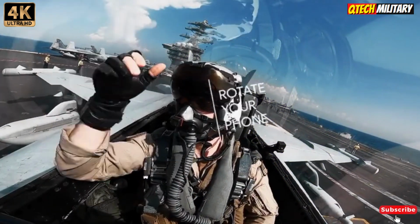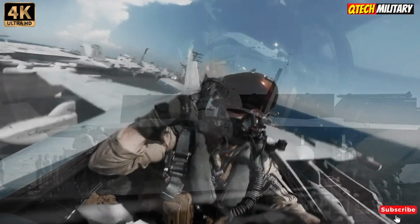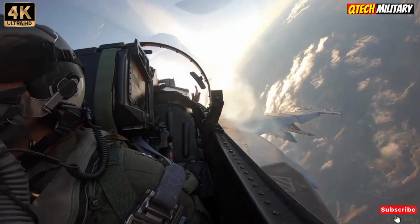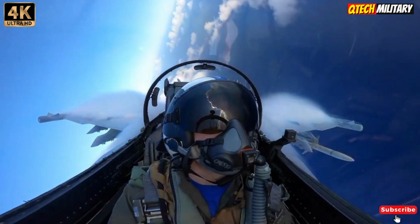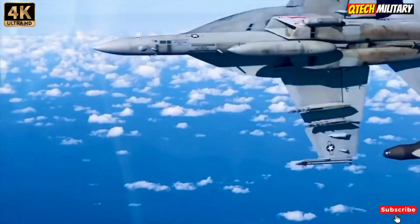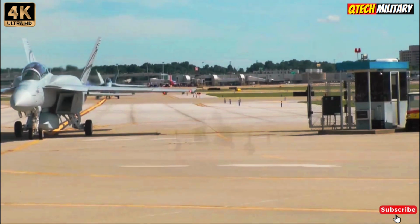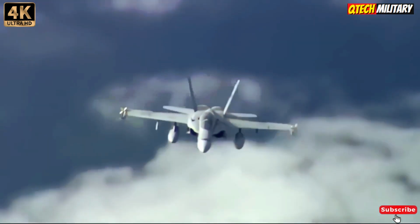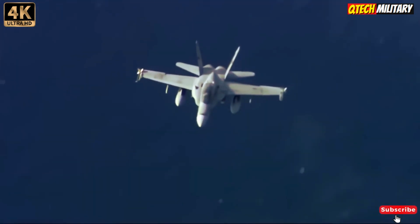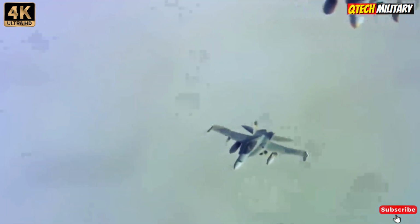The F-18 Super Hornet has proven to be a highly versatile aircraft, thanks in part to its impressive armament capabilities. With a total of 11 weapon stations, including 2 wing store stations, this fighter jet is capable of carrying a wide range of armaments to meet various mission requirements. In terms of air-to-air missiles, the Super Hornet can carry the AIM-9 Sidewinder, AIM-7 Sparrow, and AIM-120 AMRAAM.